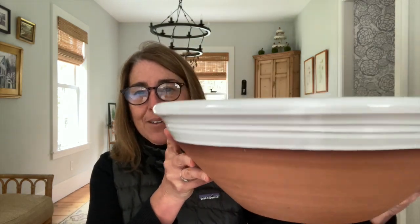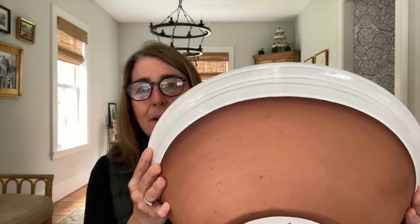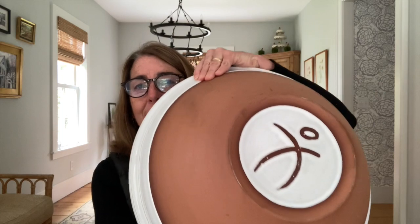And I am going to use it this fall to put all of my beautiful fresh apples that I just picked yesterday in it. So for $17.50 and a whole lot of fun at the Big Barn Sale, my September thrift find is this beautiful pottery bowl.